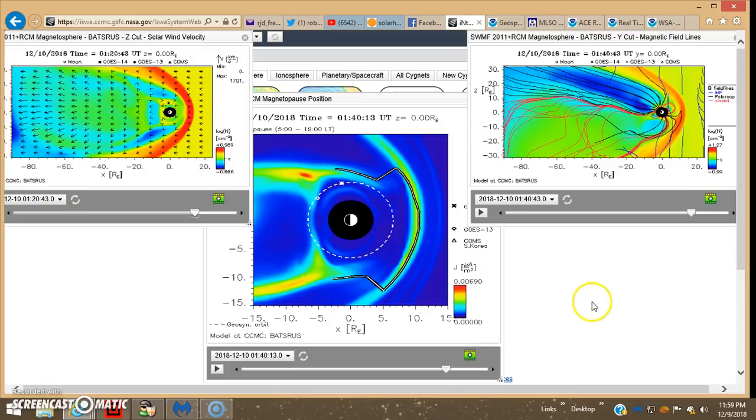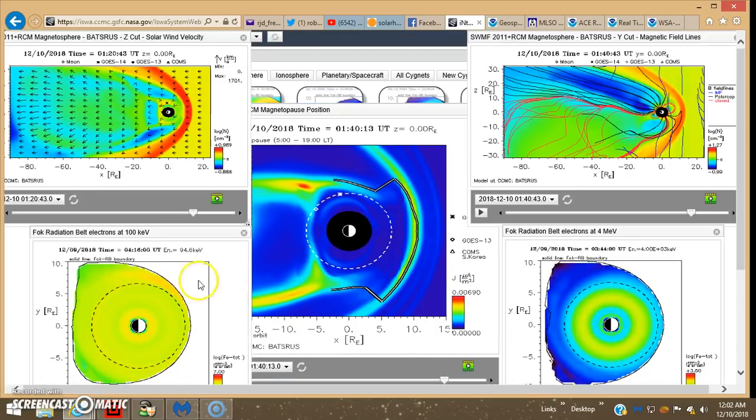Hey guys, thought I need to pop on with another vid here. We got some major activity going on, recorded here on ISWA. Well, hang on, I just pulled these two up as well. These two are synced: 100,000 electron volts and the 4 million electron volts.